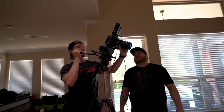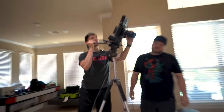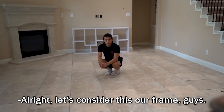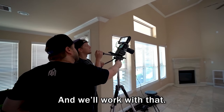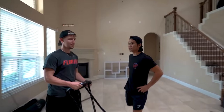I made it tight. Yeah. It's tight, bro. Is that as wide as we can go? That's as wide as we can go right there. Do we need to push back? Oh yeah, Cedric, can you body double? All right, let's consider this our frame, guys. And we'll work with come down. Sweet. We did it, guys. We filmed a whole commercial. Yay!